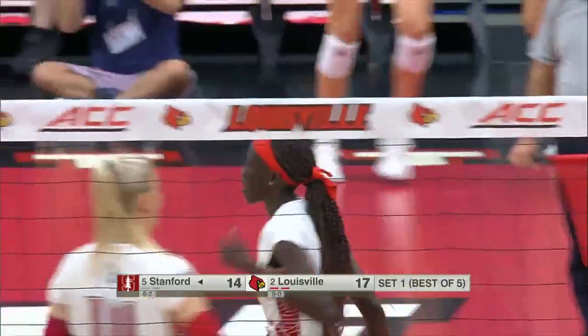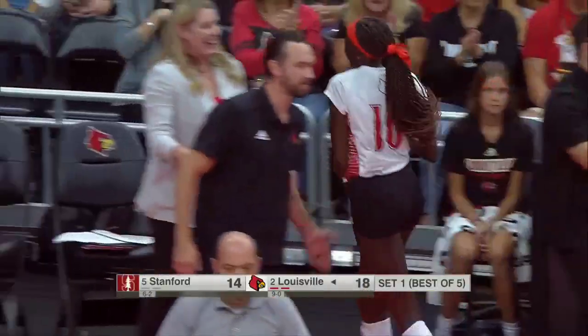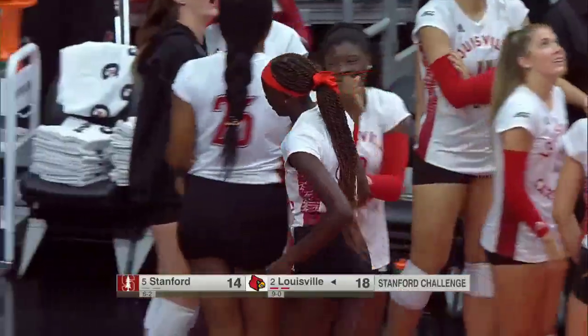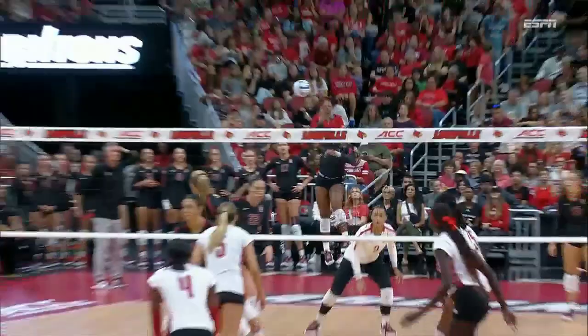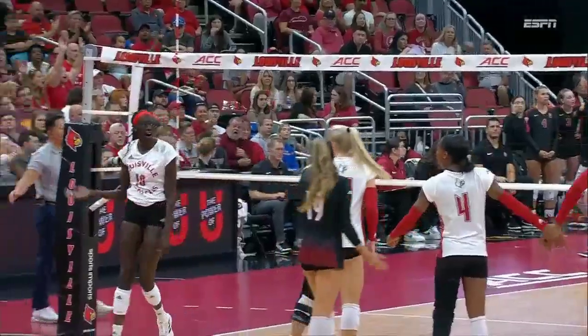Holy moly. I think I blinked and missed it. How about the elevation from PK, but the connection has to be there and the timing has to be precise for that to take place. I think that she is one of the most improved middle blockers in all of college volleyball. And not just because it was so spectacular. She's really playing both phases well.